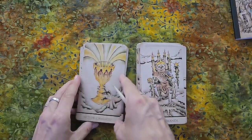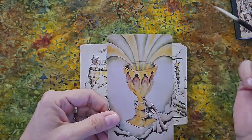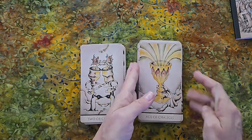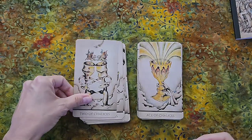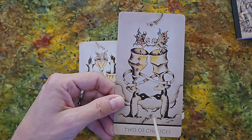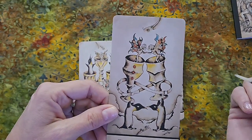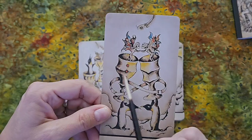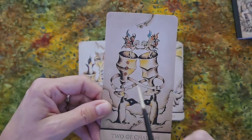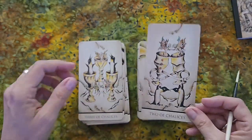Now on to the chalices or cups. Look at that. It's just overflowing with light. I love it. Spirituality, love, emotion, all those good things. Oh, I love this depiction of the Two of Chalices. I think these are either penguins or puffins. And look at these two little, I guess they're fairies. And then I love that the infinity symbol is around the cups. That is so cool. What a great representation.